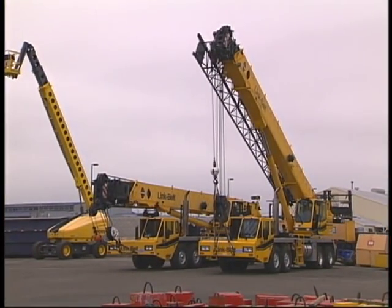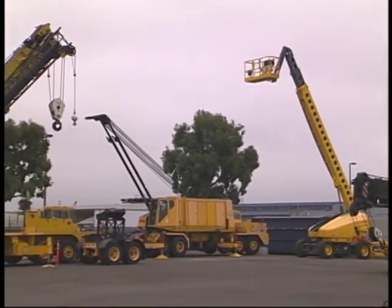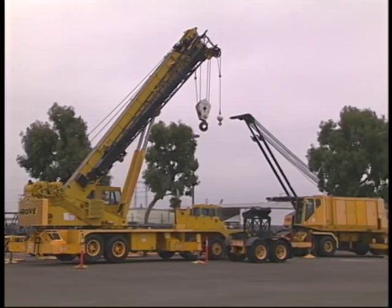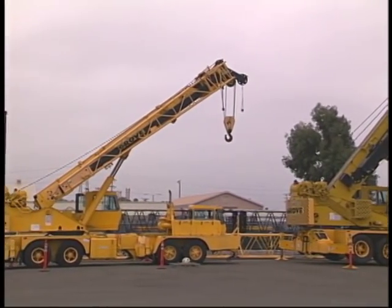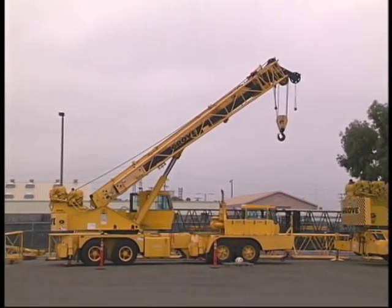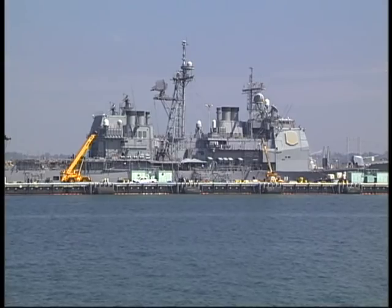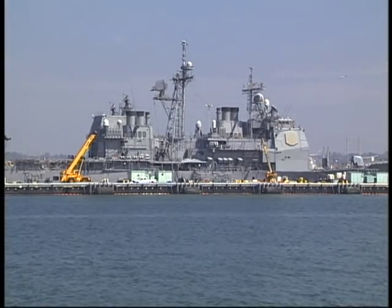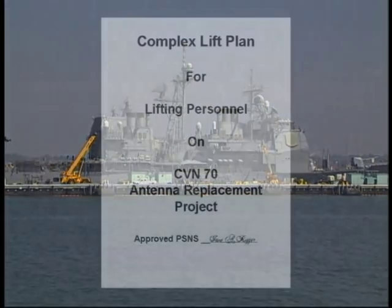Selecting the right crane for the job helps form a solid foundation for safety. Using the right crane ensures that an additional risk is not introduced. The supervisor should visit the site and determine the proper crane for the job. The proper crane should be able to lift and set the load without exceeding 80% of the crane's capacity at the required radius whenever possible.